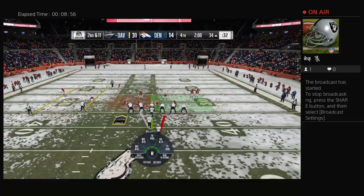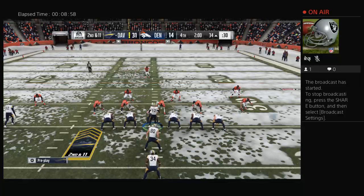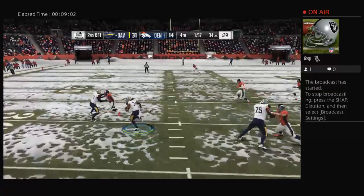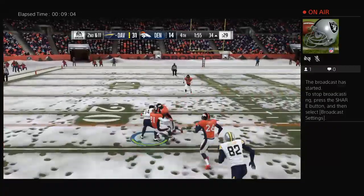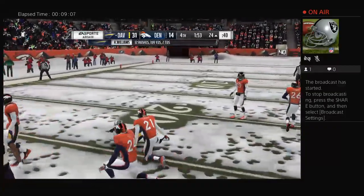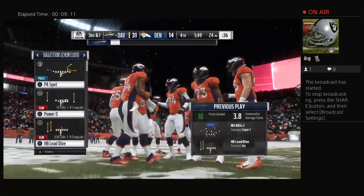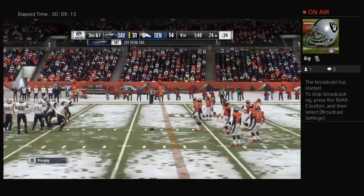So it's our visitors with the football as we get you reset. And no doubt what they're looking to do is just salt away the final couple of minutes and escape with a win. And they'll be inside the 25 now at the 24. It'll be a pickup of 10 yards. And that'll bring up a 3rd and 1.